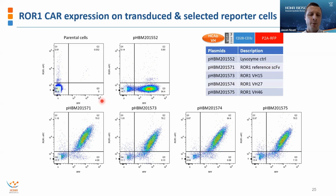And now what we can see on the bottom is RFP is marking our transduced cells, and on the y-axis we have the fluorescently labeled ROR1 staining for the CAR. And what we can see is that all 3 of our ROR1 HCAbs show excellent ROR1 CAR expression, similar to the ROR1 reference HCAb-V.